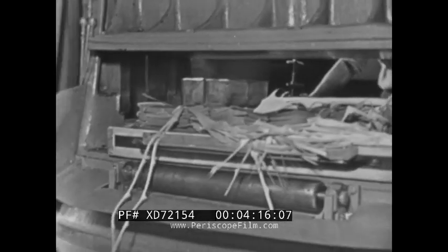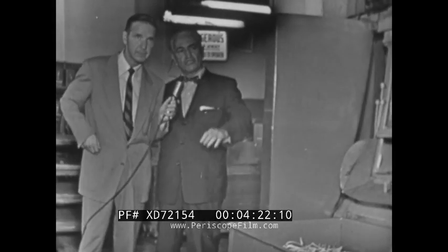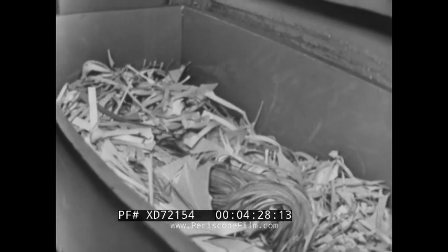However, Mr. Kenzie, as I understand it, this actually isn't strictly waste, is it? No, it isn't. We sort it as you see it here, and then it goes out to the baling room where it is put up in bales. Well, we're going to see that baling process in just a little bit.